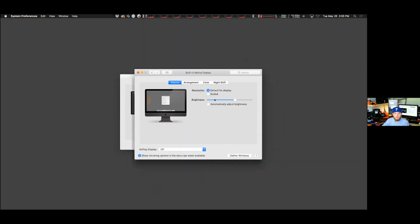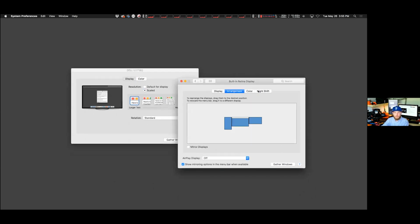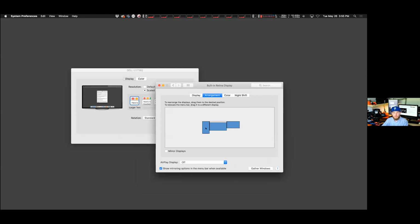So you can see this, right? This is your arrangement. So right now, this is my array. I got my main monitor, which is this one. And then the monitor I'm actually looking at is another one right here. I have very low resolution set on that, so the text is bigger because I know I'm getting old.